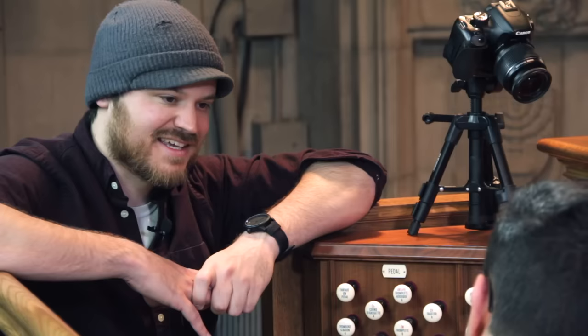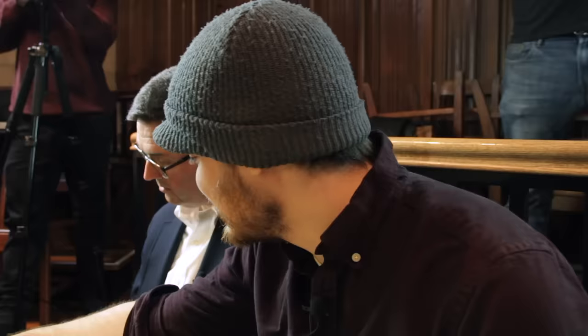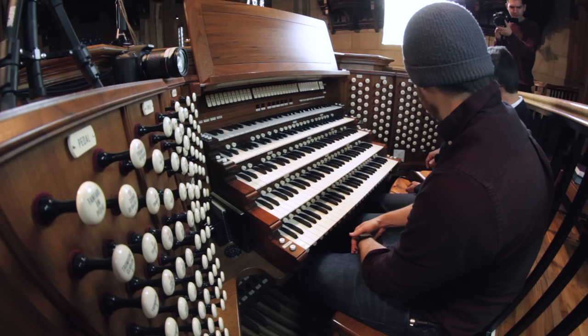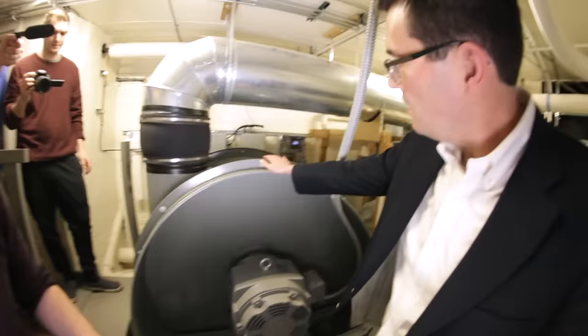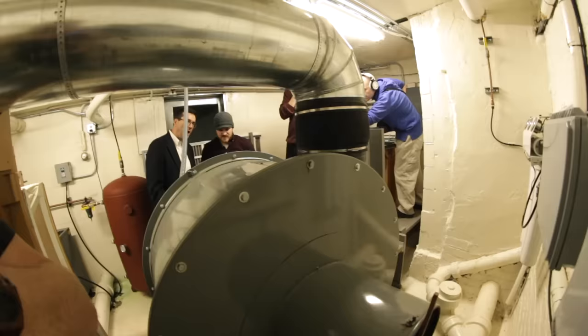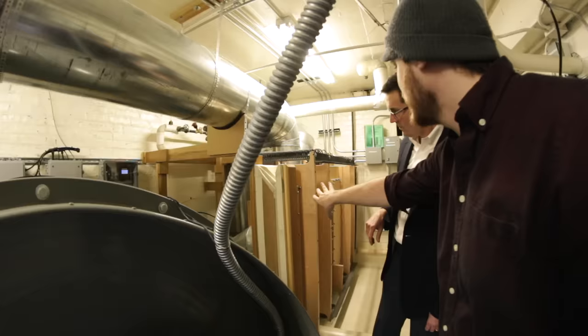Can I play it? Sure. A little bit. It has a key. You start it up like a car. Right. So I'm going to turn the organ back on. Now the organ blower starts to turn. It's pushing air through massive wind pipes up into the wind chest. And the wind chests are opening up right now.